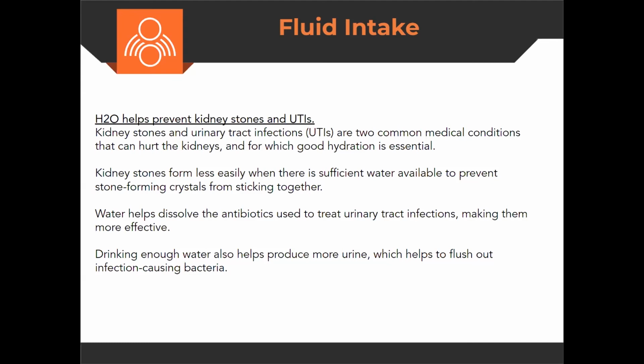I'll go over that one again. Water helps dissolve the antibiotics used to treat urinary tract infections, making them more effective. It is the main transport system for any supplements and medication that you take. Some of them you should take with food depending on how that delivery system goes with the medication, but water is definitely going to ease things up. Drinking enough water also helps produce more urine, which helps to flush out infection-causing bacteria.